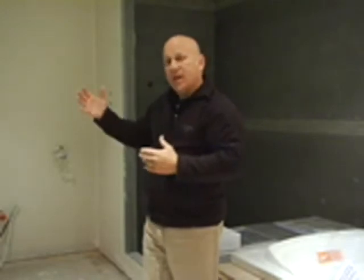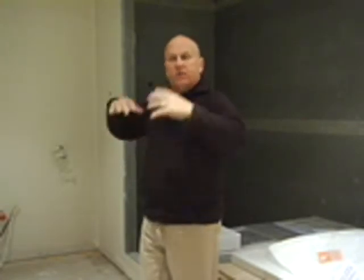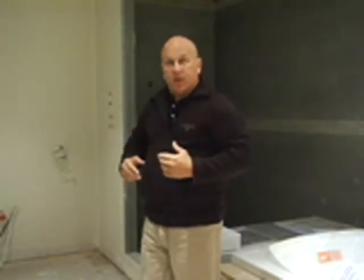Where possible and where we can, we try to generate an opening window in that walk-in closet. It's just that fresh air, being able to open it up, freshens up the clothes, etc. in that particular area.